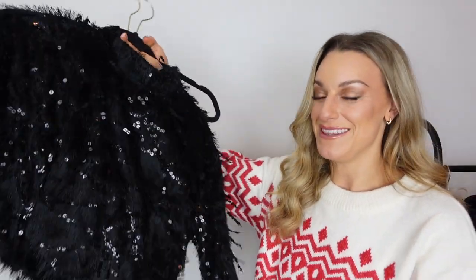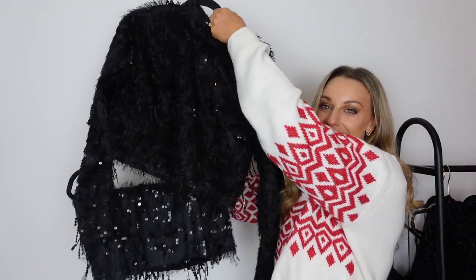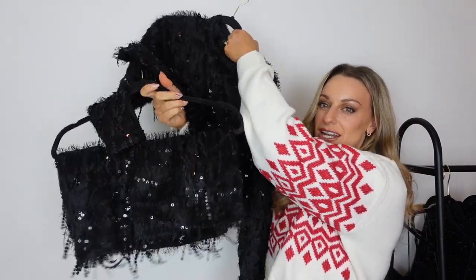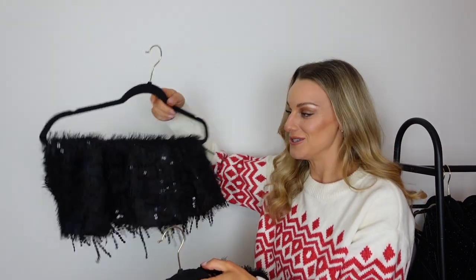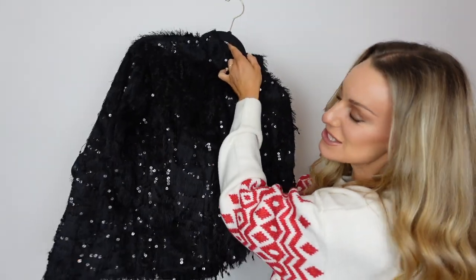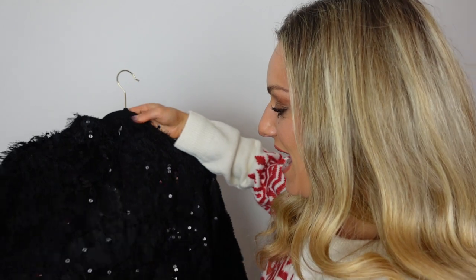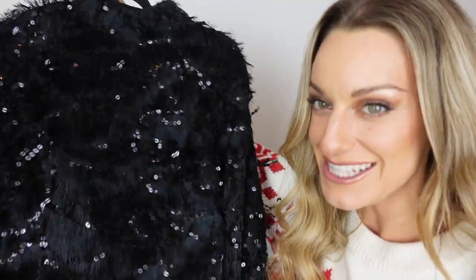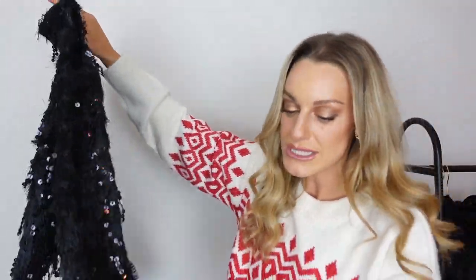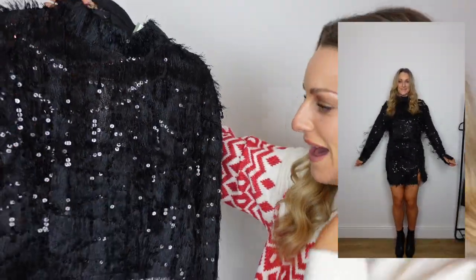Okay, let's be real. This is actually what inspired this whole haul. It is this sparkly two-piece. Now, this is where I folded the skirt in half. It's not that size. That would be terrifying. It is a mini skirt, but it's not that small. It is just folded, and I will get it out to show you better in a minute. But this two-piece literally caught my eye, and I could not live without it. It is phenomenal. It's the sparkliest, most gorgeous, stunning, elegant, sexy, festive thing you've ever seen.